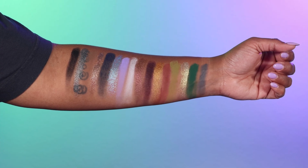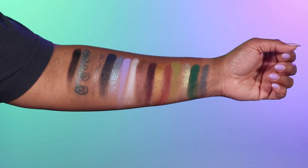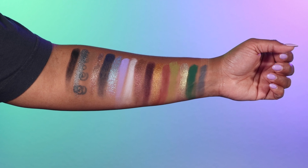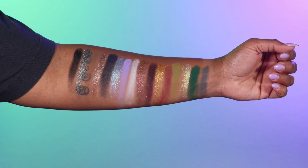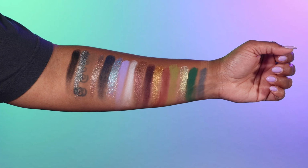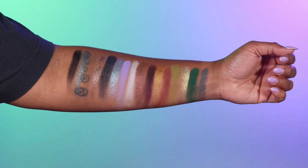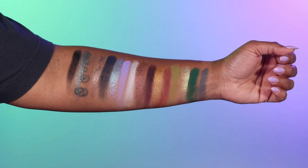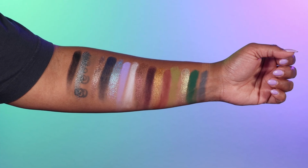Blue Fracture is that blue purple shifting shade that we've seen in so many other palettes, but it just pairs really well with a row of blues. Shattered Amethyst is a purple, and then Opal Dust is a pure white matte shade. Rose Ruin is a multichrome. It shifts from a bronze to a green. And then Twilight Gem is a burgundy brown type shade.